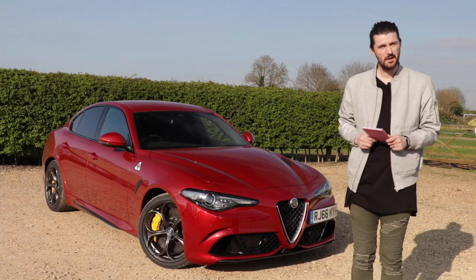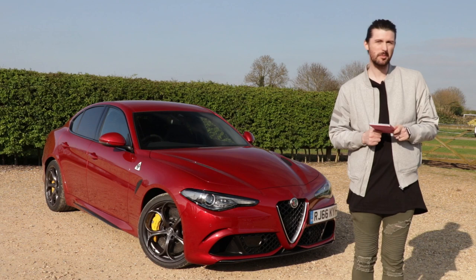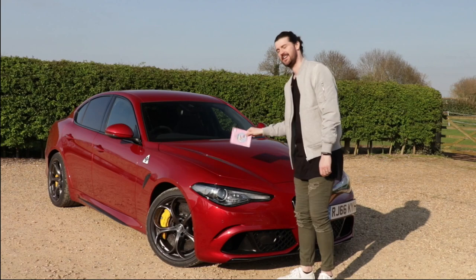According to this absolutely belter book I found on eBay, you are not allowed to do a review of a new Alfa Romeo without mentioning the F word. Flimsy. Well, yeah, but not that one. Fetching. Nope. Definitely not. It's little kids watching you now. Ferrari. Yes. So that's what we're gonna do. Fortunately, look at this. How Ferrari-ish is that, right?